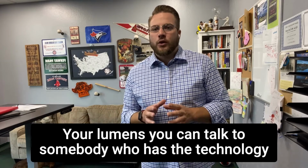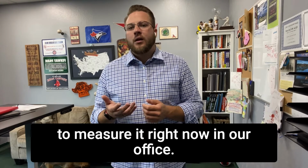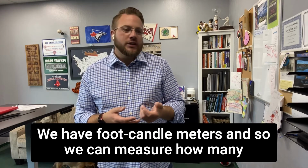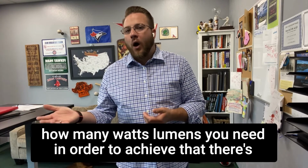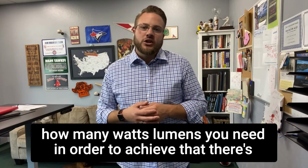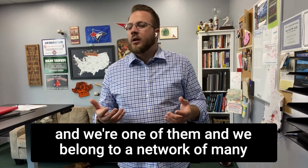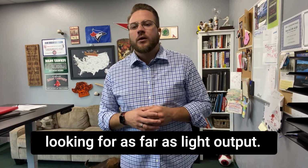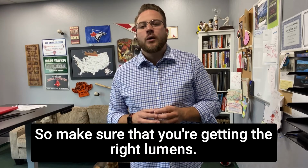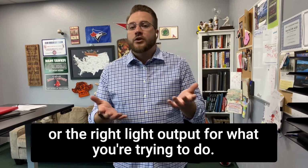When it comes to your lumens, you can talk to somebody who has the technology to measure it. Right now in our office, we have foot candle meters, so we can measure how many foot candles you're currently getting, and we can tell you how many watts and lumens you need to achieve that. There are a lot of lighting professionals out there that can help you, and we're one of them. We belong to a network of many lighting professionals that can help you achieve what you're looking for as far as light output. So make sure that you're getting the right lumens so that you have the right light output for what you're trying to do.